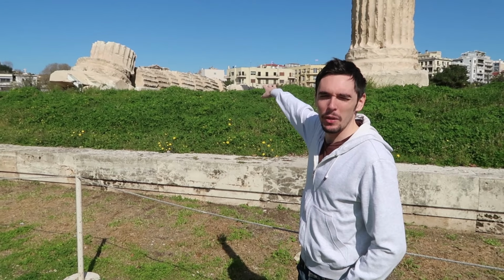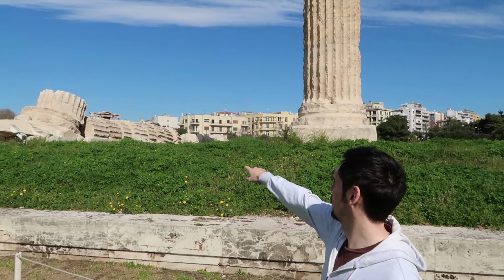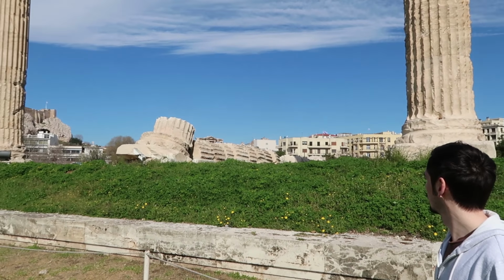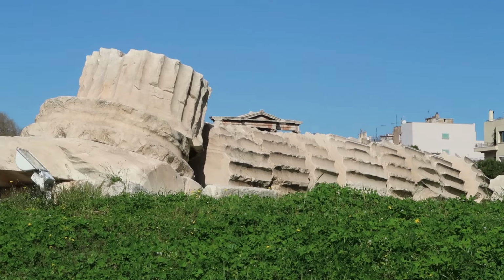This pillar here, there was a storm in the 1800s and it just blew over, and it's been lying there ever since. You can see it's split up into different sections, which is kind of cool. Look at all the faces. So you've seen how big one pillar is, and now imagine 100 of those. This whole area was surrounded by rows and rows of pillars. 100 pillars in total. Isn't that absolutely insane?